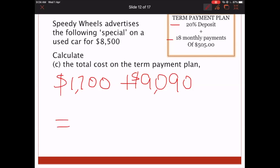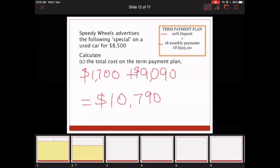When I add them together, my total hire purchase price, or the term payment plan in this case, is going to be $10,790. And we can see that this is a good bit more than just paying cash. But again, some persons don't have the option to just pay cash outright. And so the hire purchase plan, the financing plan, would be better for them.